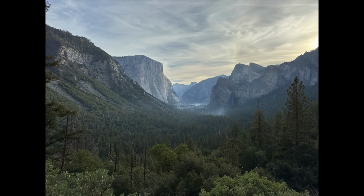Now, the last photo set I want to take a look at for RAW photography right here is another tunnel view shot. I took this on my way out of the park. You can see all the smoke coming up from the controlled burns. Most of the time that is fog, but this time it definitely wasn't. You can see Half Dome in the back, El Cap right there, Three Brothers with Bridalveil Fall right there. It's a really beautiful photo. The sun is just coming up over the ridge, you can see that in the top right corner. So the valley is nice and lit. Everything is really sharp. This is a really good photo.